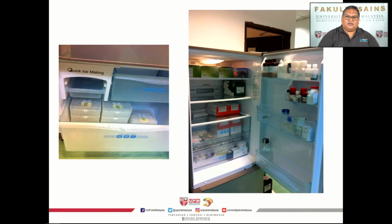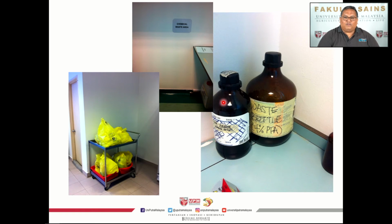So here we can see the inside of the fridge. You also have to make sure how the inside of the fridge looks. This is a very beautiful arrangement of chemicals. They store it very well. It seems all the chemicals have been put in a nice systematic way. One of the important things is also location, especially like this one where the waste chemicals are put at a corner away from everything else, but you should know where the waste corner is in the lab.